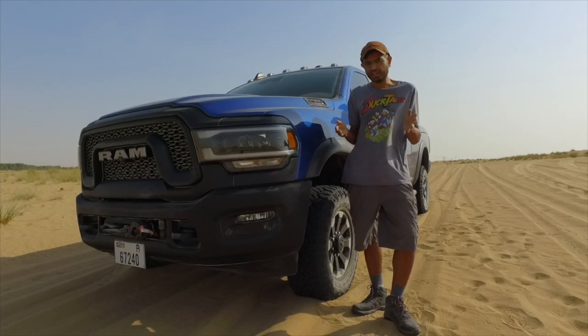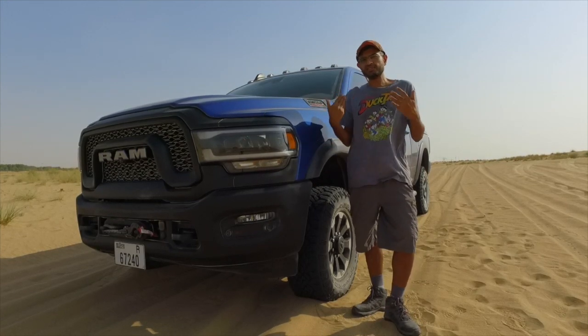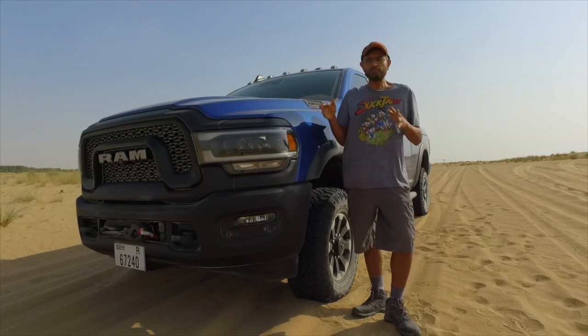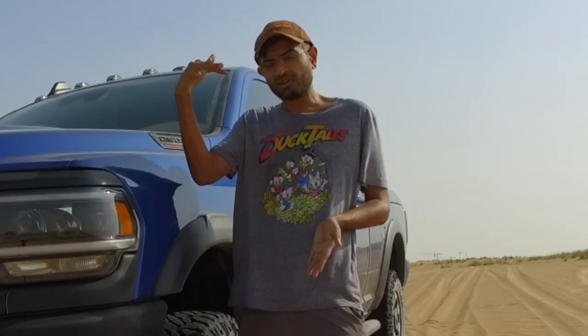So the regular 1500 is sort of a light-duty, consumer-grade pickup, pretty much good for the normal, run-of-the-mill carrying loads, etc. Not meant for very, very heavy work. The 2500 is meant for work. It's a lot stiffer, a lot more rigid, a lot bigger, and a lot higher off the ground. And what is Power Wagon on top of that?